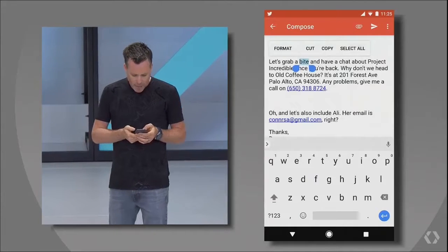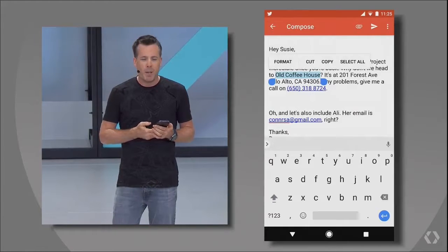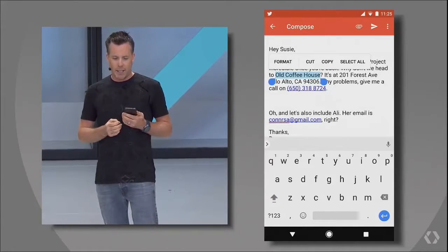I can double tap anywhere on the phrase Old Coffee House, and all of it is selected for me. No more fiddling around with text selection handles. So we're doing 2 things to help.